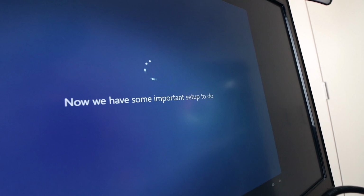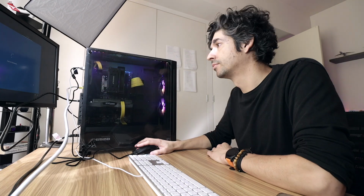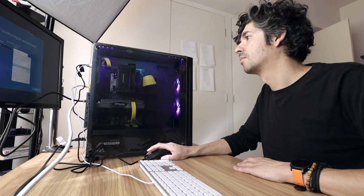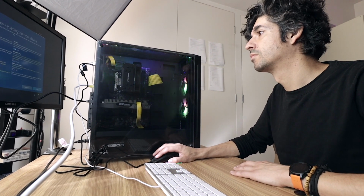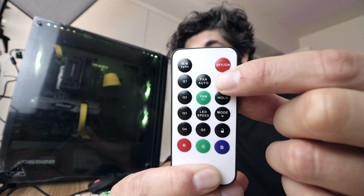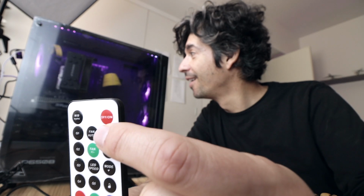Also, if you are like a PC person through and through and you are completely anti-Mac, please don't look at the keyboard that I've decided to plug into this machine. I'm going to spend the next few hours not playing with that.